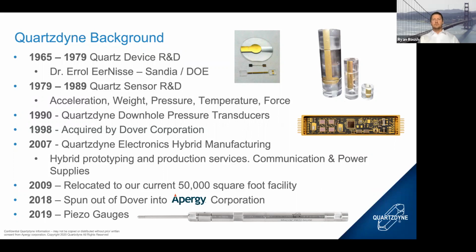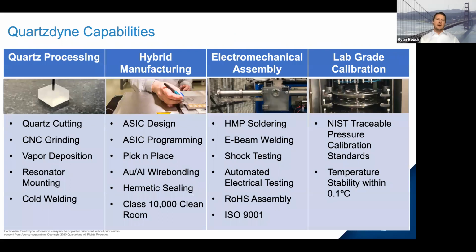So some of the capabilities that we have at Quartzstein to lend to our credibility to speak about quartz is we have a whole quartz processing facility where we take in raw quartz. This picture in the left column is what we affectionately refer to as a Jolly Rancher. And so we receive this subassembly and we test it, we shape it, we grind it, we plate to it. Overall, and you'll see in a slide, we take this piece of quartz and we change it into a precision sensor. In addition to that, we have resonator mounting capability and cold welding capability, things that are important in order to ensure that the quartz has a very high Q, which we'll talk about a little bit later in the presentation.